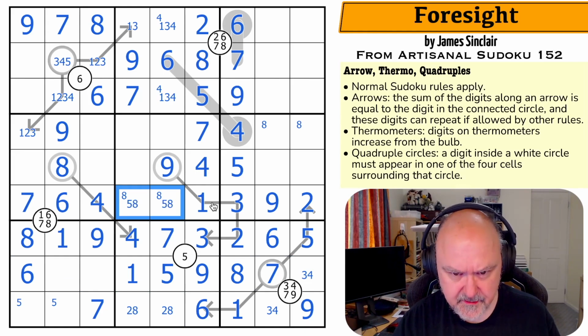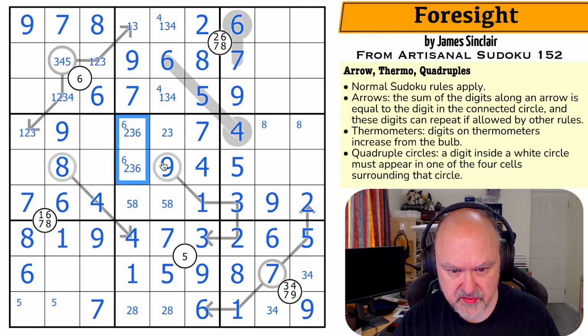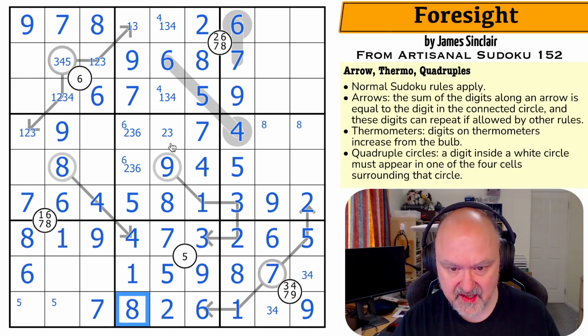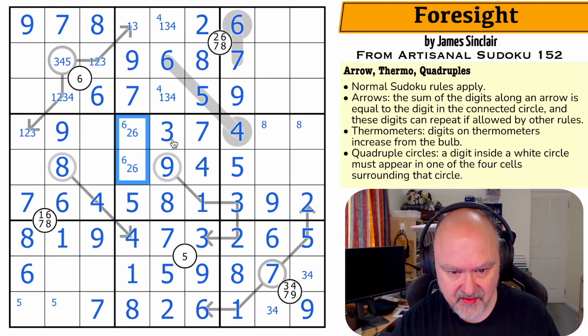5, 8... making this a triple. 2, 3, 6. Well, there's no 6 there, so 6 is in one of those two. Now the 5 is looking up, making that the 8 and that the 5. The 8 is looking down, making that the 2, that the 8, which makes that the 3, and I can take the 3 out of there.